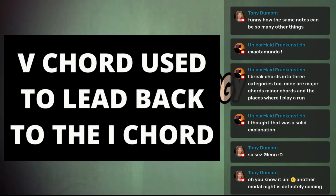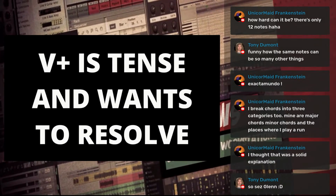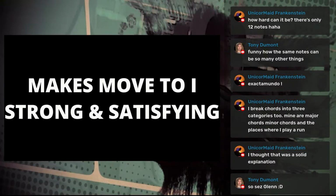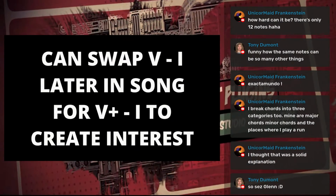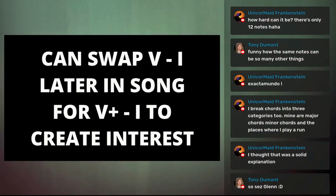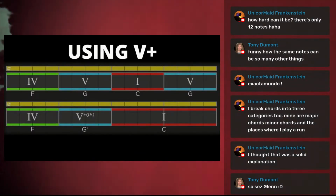The 5 chord in a major key is often used to take us back to the 1 chord. The augmented chord provides a tenser sound on the 5 chord which really sounds like it wants to resolve, so when we move to the 1 chord, the resolution is strong and satisfying. This can also add surprise in a song that has the 5 to 1 change earlier and then in a later repeat uses 5 augmented to 1. Listen out for the 5 augmented chord at work in the second half of this progression.